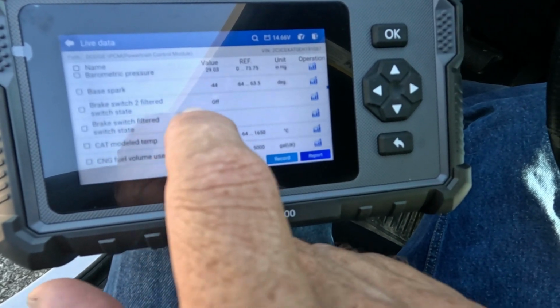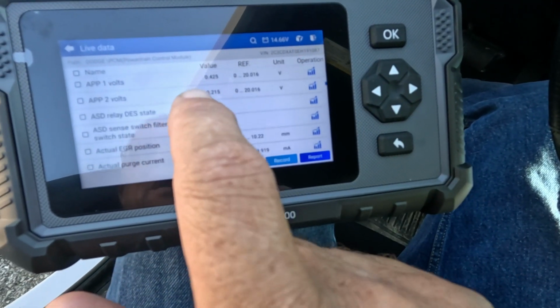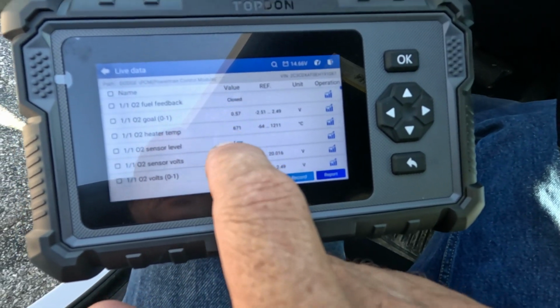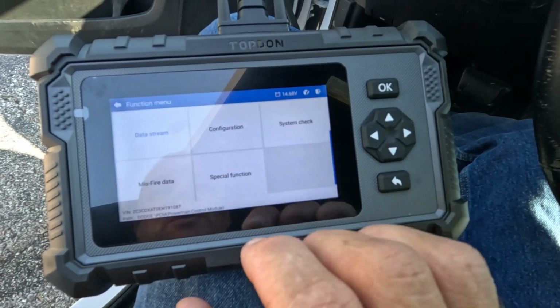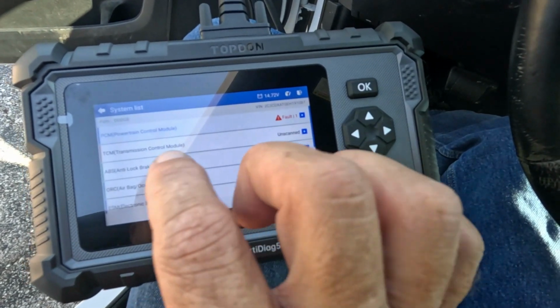So we can look through here and see if anything's acting strangely or is out of sync. So that is a very, very useful tool to have, and something you really want to look at when you go to the auction, looking around.